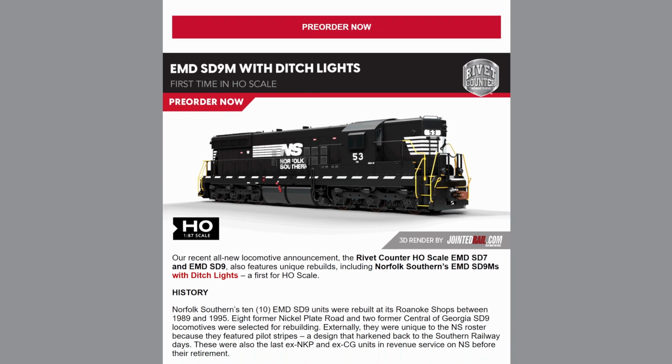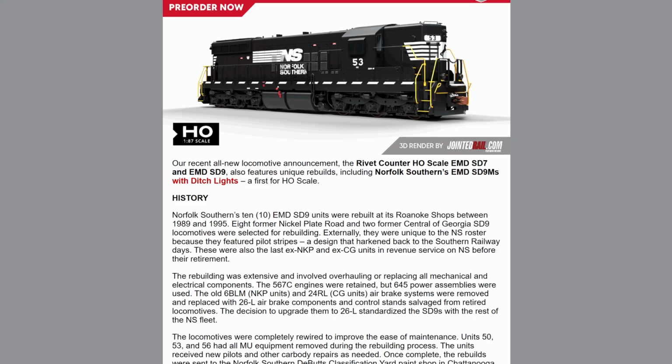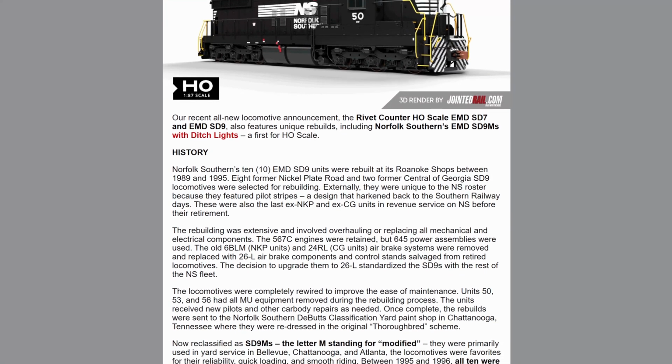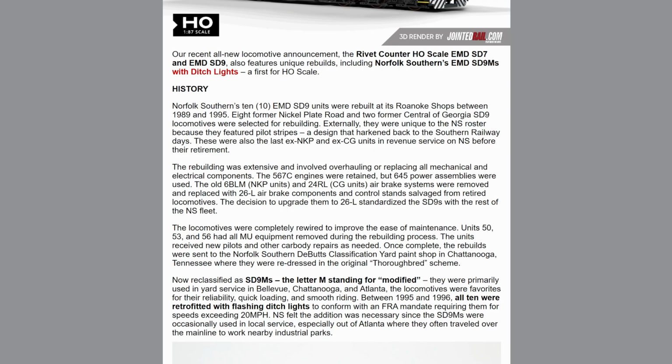Here is a feature now of the ST9Ms. There's a version here, 50 without ditch lights, and 53 there has ditch lights. A little bit of history on these locomotives and their rebuild process, which led to them being classified as ST9Ms for modified.